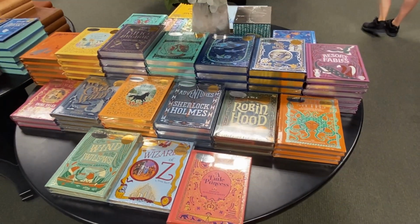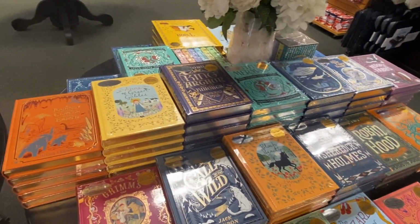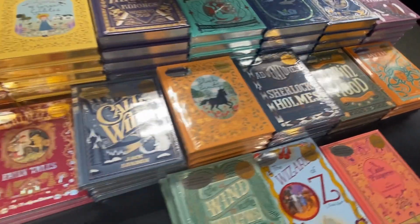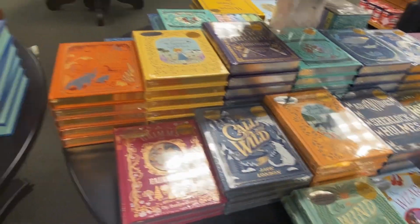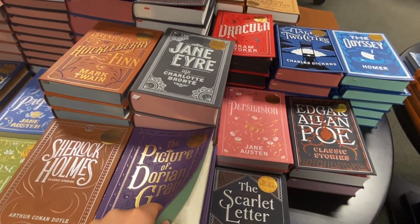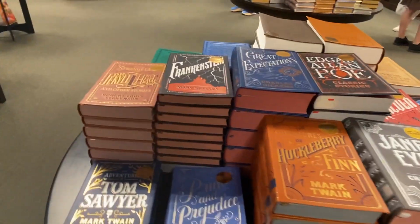Okay, let's go upstairs to the other levels because it does have multiple levels, which was really cool. Okay, can you see all those special editions of classics and stuff like that? Those looked so cool. I'm obsessed with them. I want to have all of them. It was really hard to not grab one because they looked so cool. And there were even more on that side, and oh my goodness, I wanted one so badly. But they were expensive, but I've never seen those before, so that was really cool.